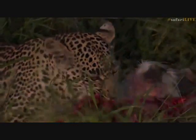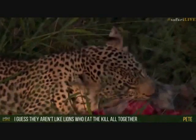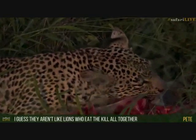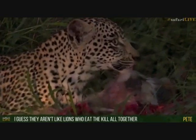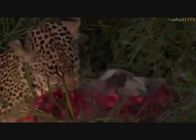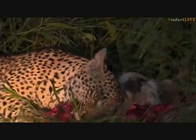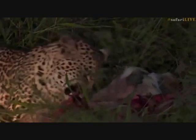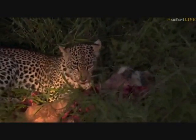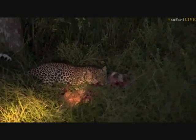Pete, you've said you guess that they are not like lions that eat the meal together. I think when Karula first killed it, she probably would have had a munch herself. Otherwise, she never gets a bite in because her greedy son, Hosana, eats it all. But you can sometimes see leopards all feeding together. So Karula would have eaten. She then would have hidden it in the grass. She would have gone to call the cubs and brought them here. And the two of them would have wrestled over the carcass together.